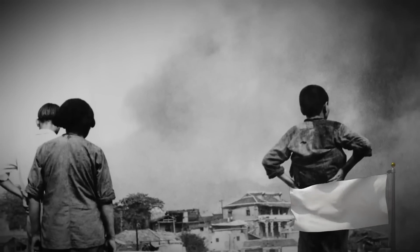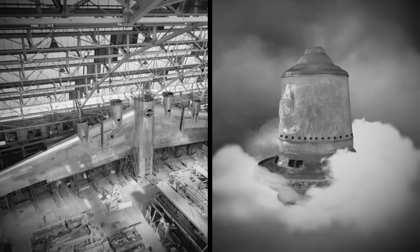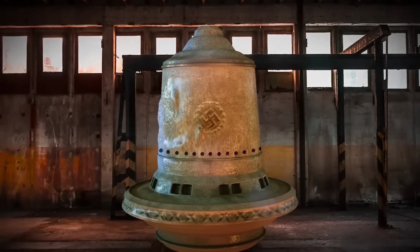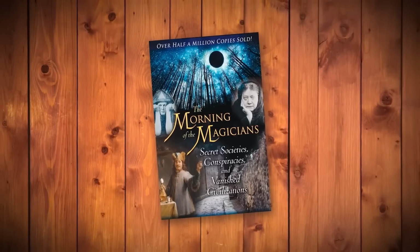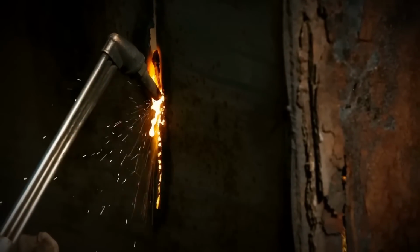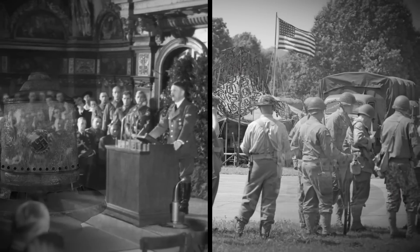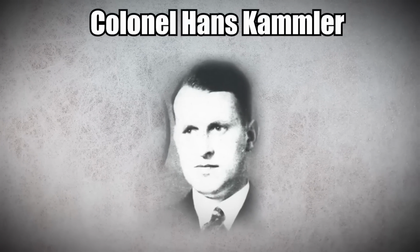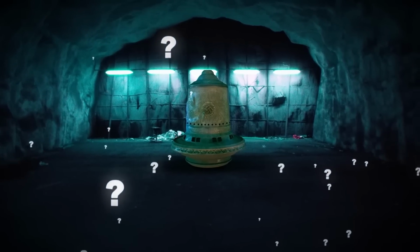After the war, conspiracies began to spread about the mythical weapons the Germans had designed but never had time to finish. Die Glocke first appeared in the Nazi sci-fi book called Morning of the Magicians that was published in 1960. People said the anti-gravity machine was partially built but never completed. It was allegedly traded to the United States military in exchange for SS Colonel Hans Kammler's freedom. But what the Americans did with it is anybody's guess.